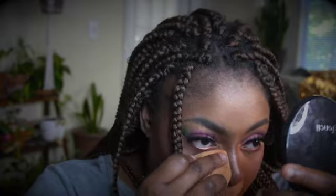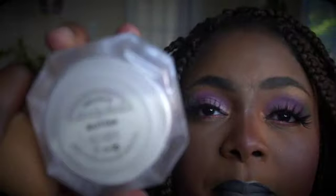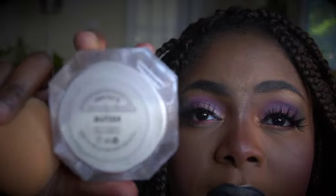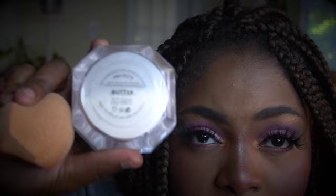Like that. So I'm gonna just take my sponge, go in, kind of push in there, and you can set, if you really want to clean up anything, you can take the setting powder. So I like Fenty powder. This is the butter, Fenty butter. You can go to Sephora and pick this up. However, I will leave a link so you guys can purchase it from the description.